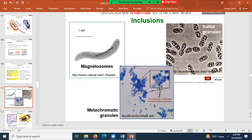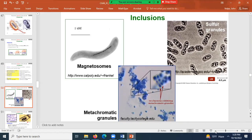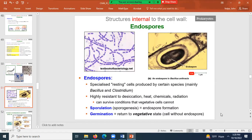There's metachromatic granules shown here. The cell is highlighted in yellow. And so there's 3 metachromatic granules. And then these are magnetosomes, which actually allows the cell to orient to the magnetic pole. All right, any question about inclusions? If not, let's move on to endospores.